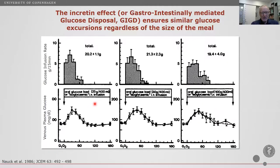Let's have a bit closer look at it, because it's really a formidable effect. It is very, very powerful. What was done here in these experiments by Michael Nauck was that he gave people 25 grams of glucose to drink, or 50 grams, or 100 grams. And then he measured the glucose excursions. They are here. And then he copied the glucose excursions by intravenous infusions, and you can see that he was very good at it. And up here, we have the amounts of glucose that were required for copying those excursions. The most important thing you note from this curve is that these glucose excursions are almost the same, regardless of the huge difference in dose of glucose.